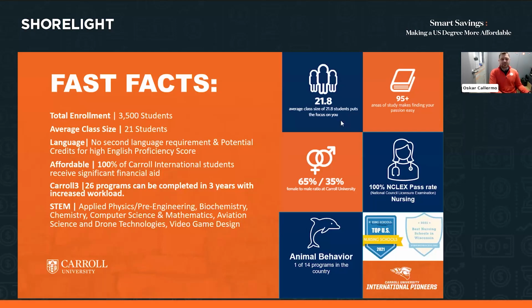For our BA degrees, we don't have any kinds of second language requirements whatsoever. So we recognize that you already speak your second language in English. So we're able to waive that completely for you. And we're actually currently working on granting credits based on your English proficiency score as well. We'll get into a little bit more about the scholarships later, but every single Shorelight student gets a guaranteed scholarship upon acceptance. We also have a work study scholarship that we'll get into a little bit later.